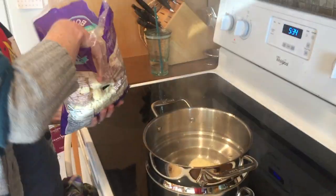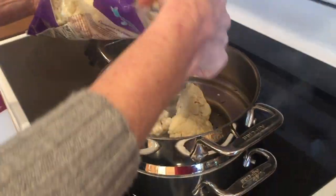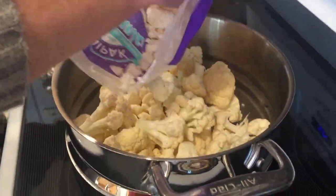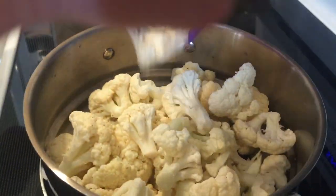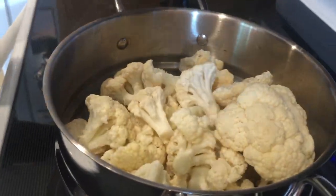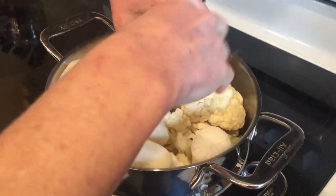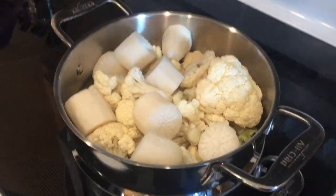Okay, now I'm adding my cauliflower to the steamer, as much as will fit in there, and then I'm also going to place the daikon on top of it. This time I cheated and just got a bag of cauliflower. Usually I get heads of cauliflower and chop it up myself, but it is really nice to have the pre-chopped cauliflower for a change.